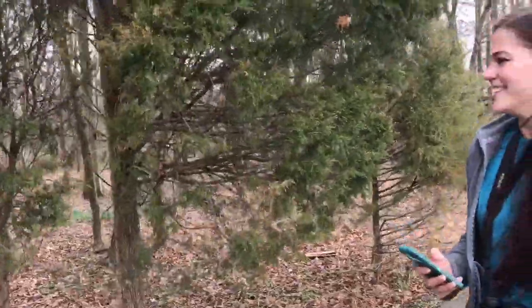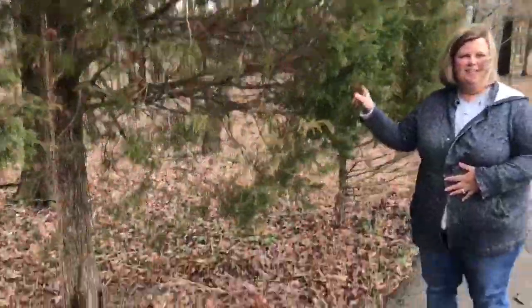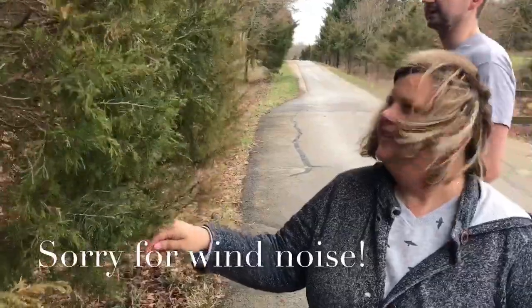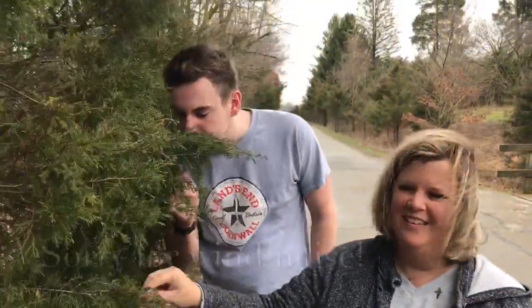This wood looks like a scooter. See the way it looks? And tell us why it's a red cedar. Because of the way it looks. Cedar.